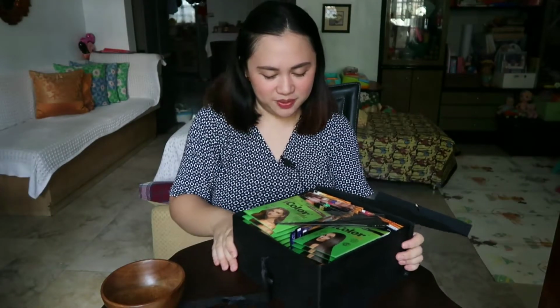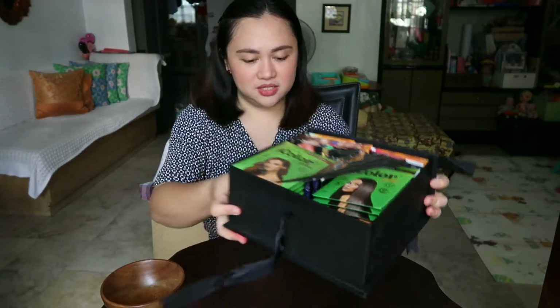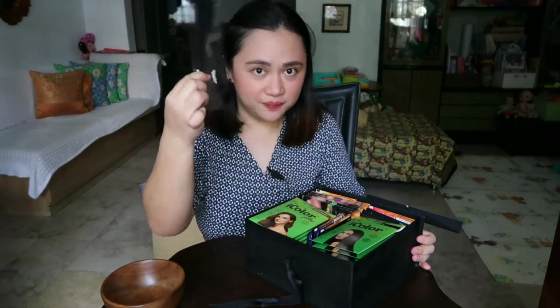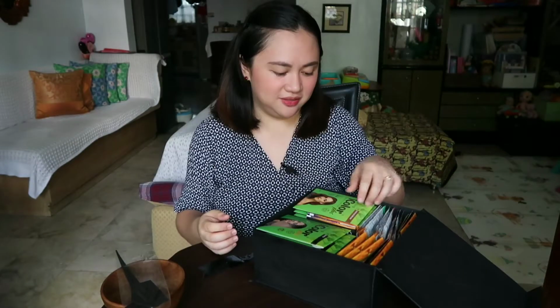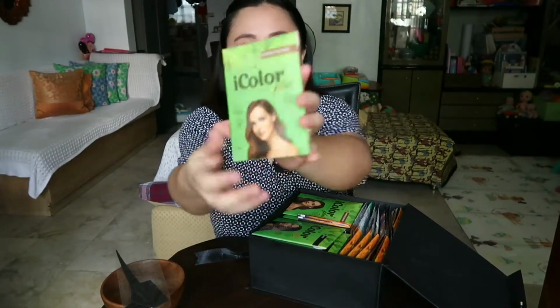Okay. So, pakita ko lang sa inyo ng close-up kung ano yung laman niya. Let's remove this one. Meron na siyang pangkulay or brush. And then, these products inside. Okay, ang dami. And, I'm so excited. Here you go.